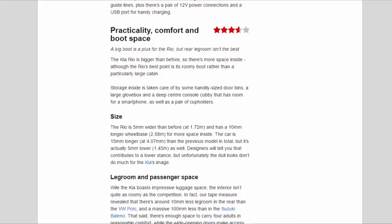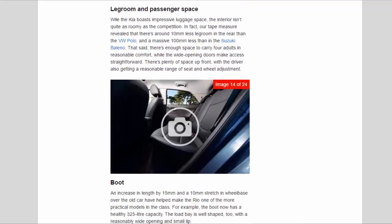Size. The Rio is 5 mm wider than before, at 1.72 m, and has a 10 mm longer wheelbase, 2.58 m, for more space inside. The car is 15 mm longer, at 4.07 m, than the previous model in total, but it's actually 5 mm lower, 1.45 m, as well. Designers will tell you that contributes to a lower stance, but unfortunately the dull looks don't do much for the Kia's image.